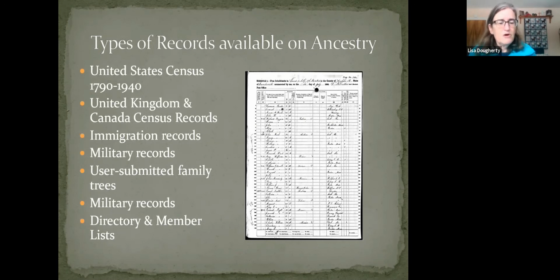Directory and member lists. So things like city directories, which are the precursors to phone books. Member directories of certain professions or clubs. Those kinds of things can be searched on Ancestry. So this is just a real basic overview of the types of records that you're searching.